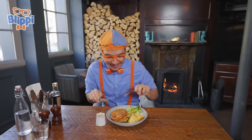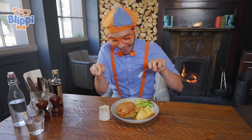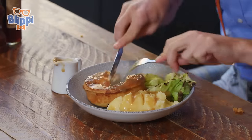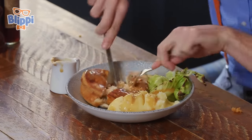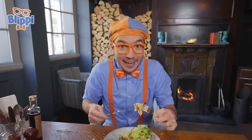And now the main event, the pie. Oh, here we go. Time to break it open. Whoa, this looks like a really big bite. Here we go.